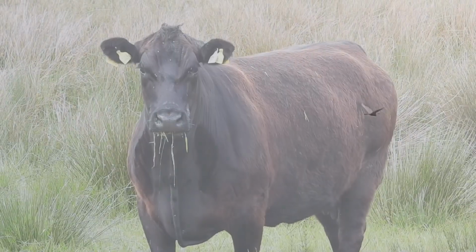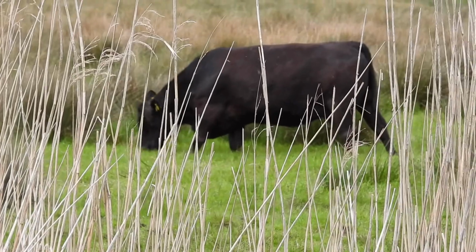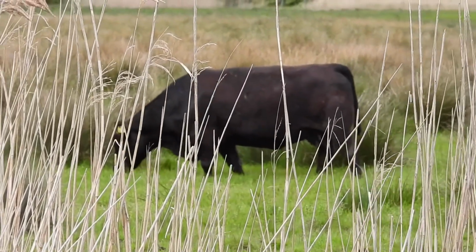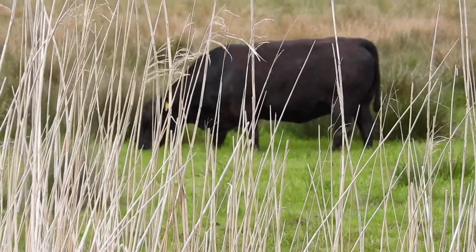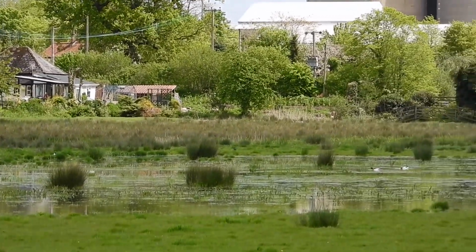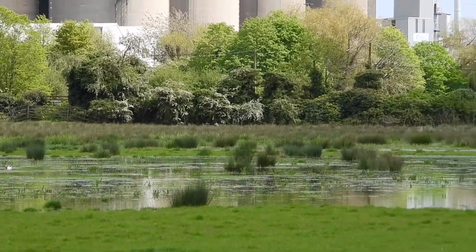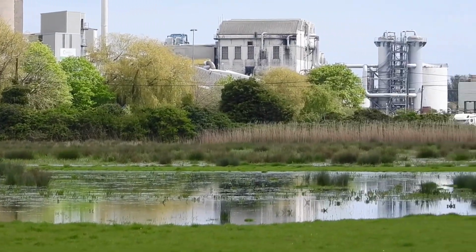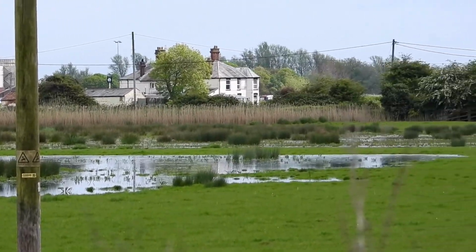Little eagle just flying overhead. So facing this way, you can see Cantley Sugar Factory in the distance, the silos from it, and then the other buildings, and then the reed cutter pub.